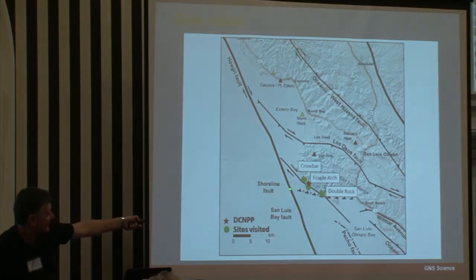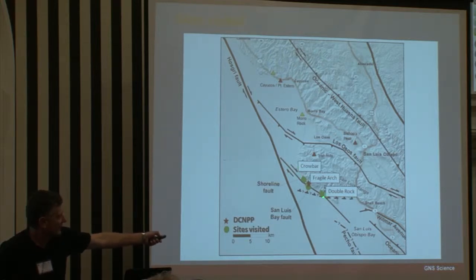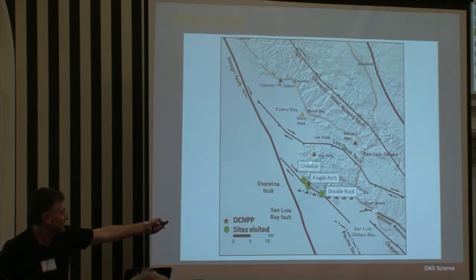So the power plant's the star here, and the three sites that we looked at: Double Rock East, to the southeast of the plant; the intake, in the area of the intake, there's an intake bay, there's a fragile arch; and then there was the Crowbar site.